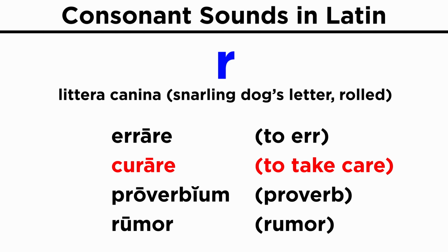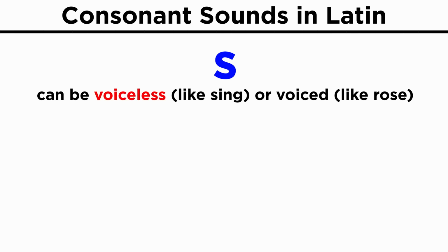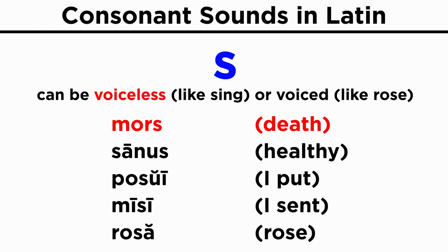Curare. Proverbium. Rumor. S. This is mainly voiceless, as in sing, for example, mors or sanus, but at times it is voiced, as in rose, such as with posui, misi, and rosa.